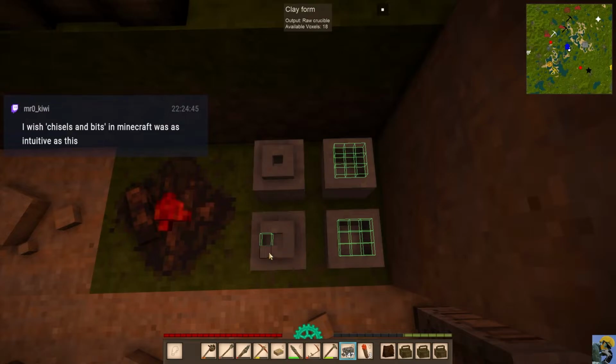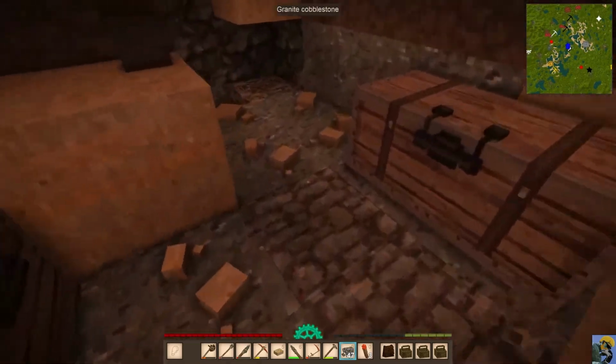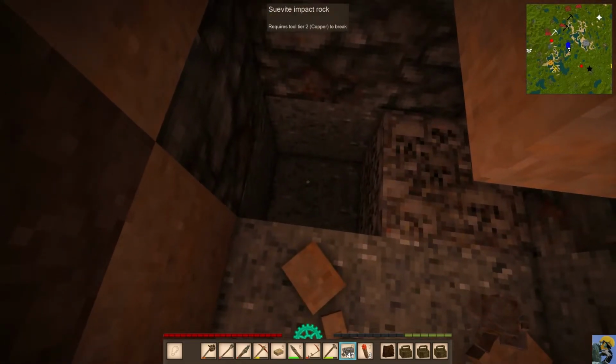Yeah, Mr. Kiwi, this is so cool. This is one of the most charming parts of the game, this crafting system. All right, now we got four of these. So I'm going to set them all down.